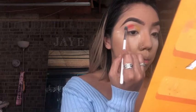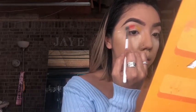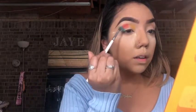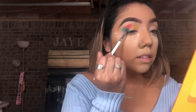Now I'm gonna go in with this shade Splash right here, which is a beautiful color. And this is gonna go more on the outside corner. I'm gonna take it a little bit on the edge of the eyelid as well, just packing on the shades. We're gonna go back in with that shade and deepen it up just right in the crease.